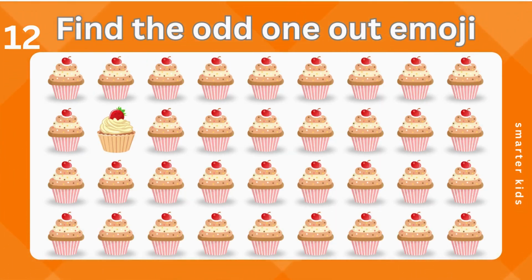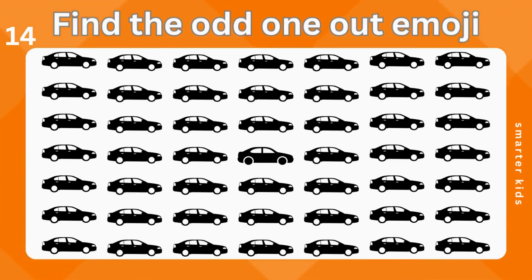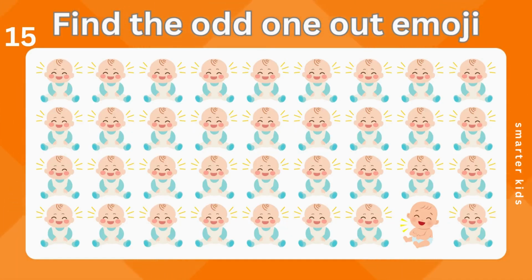Find the odd one out emoji. It's correct. Find the odd one out emoji. It's correct. Find the odd one out emoji. It's correct. Find the odd one out emoji.